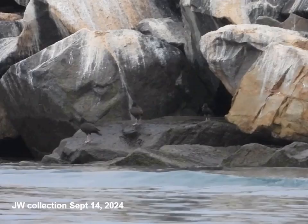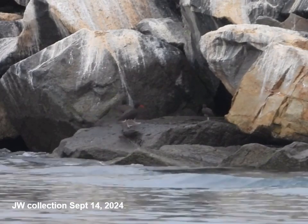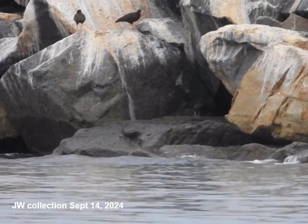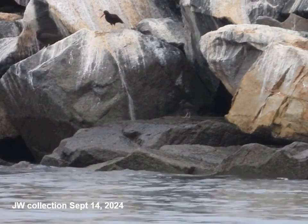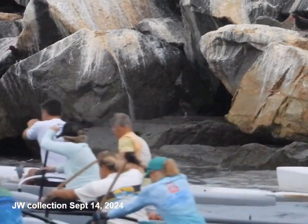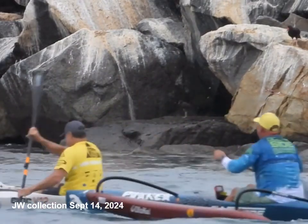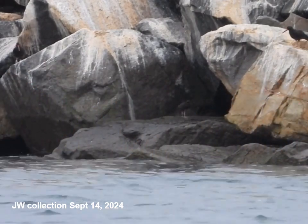I'll show you this. This is September 14th. A lot of things happened that I saw on September 14th. And I could see the canoes coming down, vigorously coming down, advancing. I could have zoomed out a little bit to show you even more of this scene. I think that was also a weekend, a Saturday.